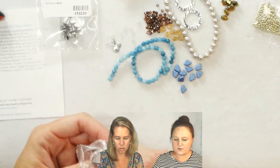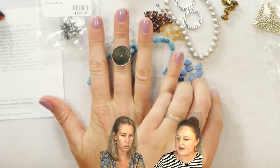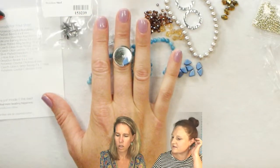And then we also have a ring base. Now, I don't have the finished piece I did, but can you hand me the piece I have under there at the tassel? I can.